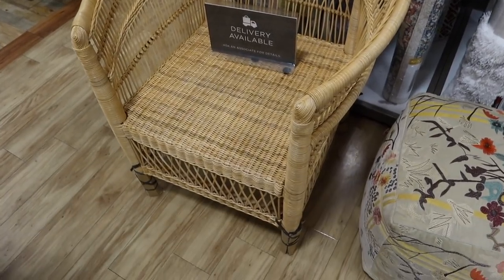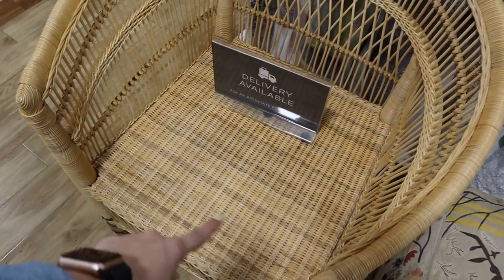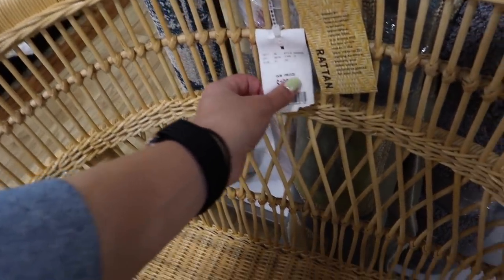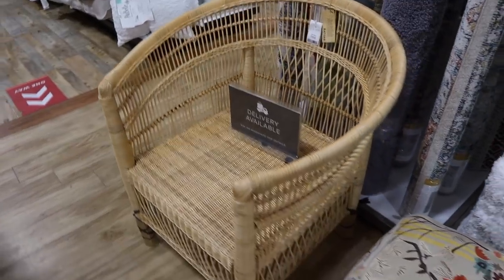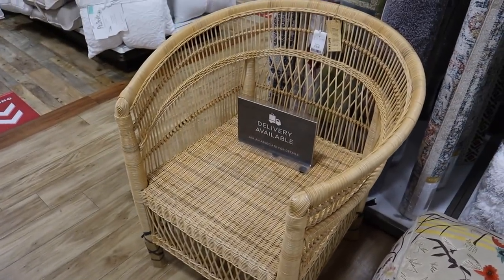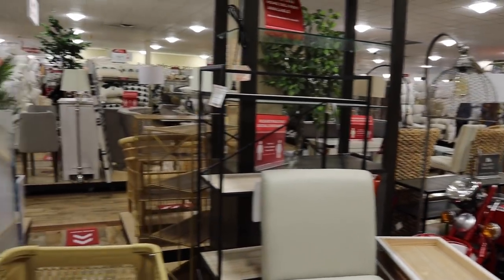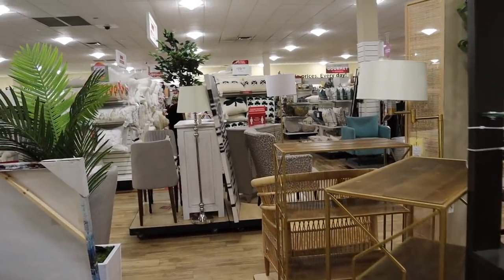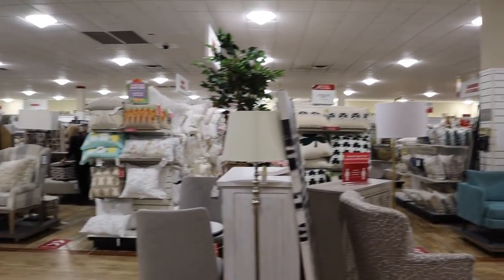This rattan chair is so pretty. It's so detailed. Definitely needs a cushion, but it's really, really nice. And they have it for $200, which is a little bit pricey, but honestly, it looks like it would hold up well for a really long time. It's really, really pretty. The store is actually jam packed with a lot of new furniture, which is really nice. It's all in the middle aisle as well as tucked onto the sides.